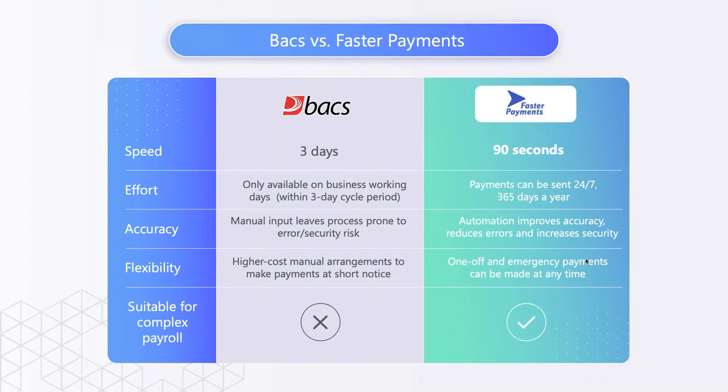I mentioned earlier that all of the outbound payments are transacted through the Faster Payment network. This has the benefit of removing the traditional BACS process, that 3-day cycle, down to just 90 seconds, which means that you can manage your workflow in a more efficient way, enabling you to complete your payroll activity right up until the day that the person needs to be paid. Having access to a 24/7, 365 days a year payment solution means that you can do the payroll at a time that suits you and make the payments and schedule them as required by your business.